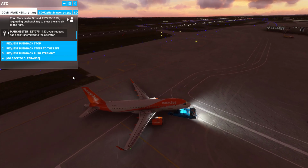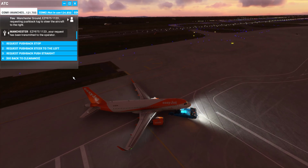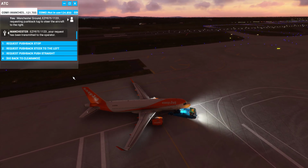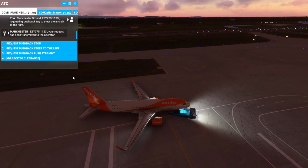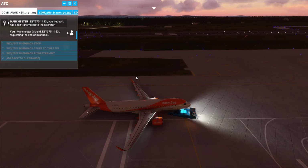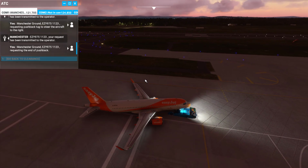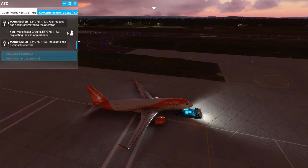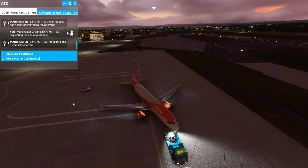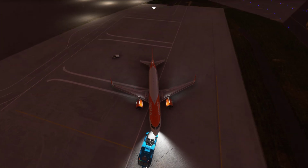Okay, so hopefully when that goes right we'll just stop here in a second, and then we can sort ourselves out from there really. So next thing we're going to do is a flight control check, which we'd usually do from inside the cockpit. However, I'm going to tell him to stop now. Manchester Ground, EZ975 1123, requesting the end of pushback. Okay, he stopped, so he should now disconnect. And that's all sorted. So we'll get rid of that now. We don't need any of that business now because VATSIM's all done through the client.